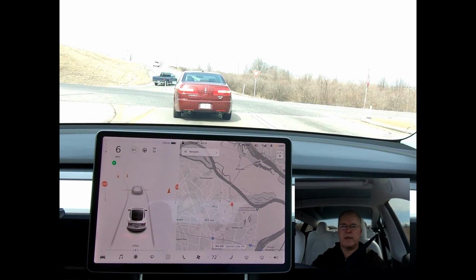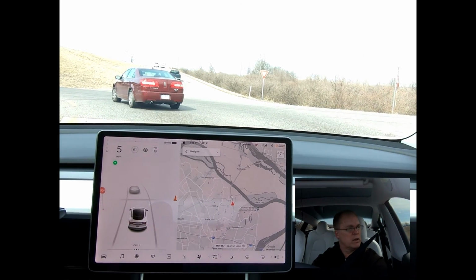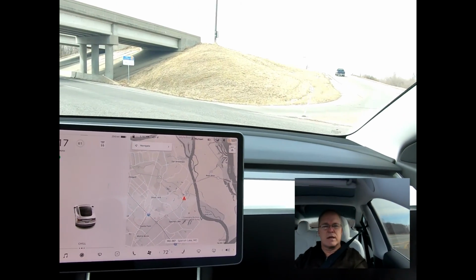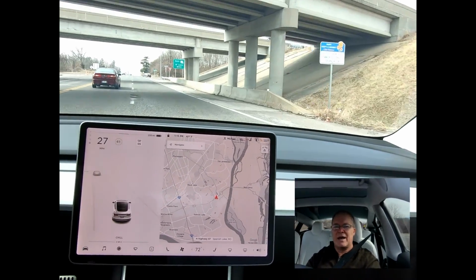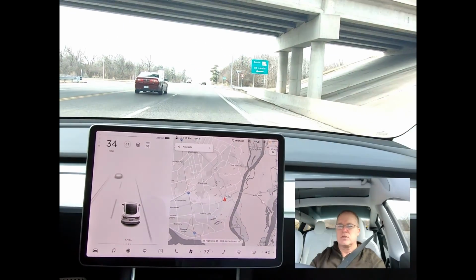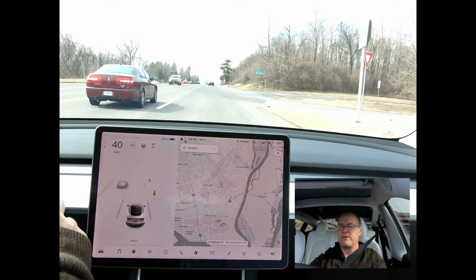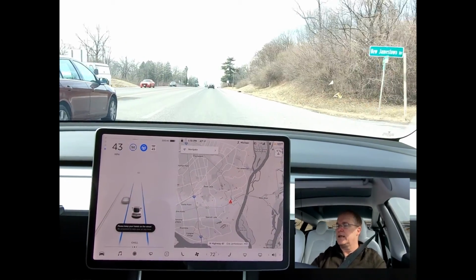It's a little bit warmer today. My regenerative braking is working a little bit harder, so that's nice. While I was setting up the cameras, I actually navigated to a supercharger so that we could warm it up a little bit faster. So here we go. We're going to engage.